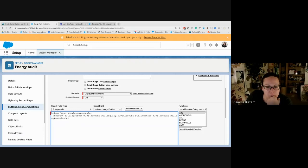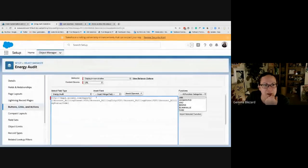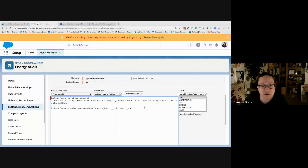So what we're going to do here is, it's actually done all that for us, to be honest. There are other ways that you could do it the long way, and I've created buttons before that way. Back in the olden days, this was the only way that you could pass data into fields automatically. Before that, what you could do is go to energy audit, account ID. You see what I mean? See what it's doing there? This is how you could pass other fields into different URLs and into formula fields and document merges.